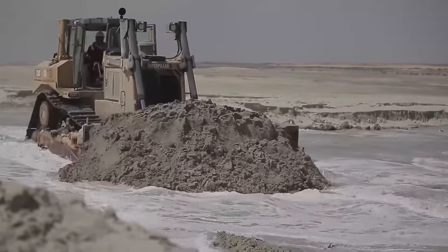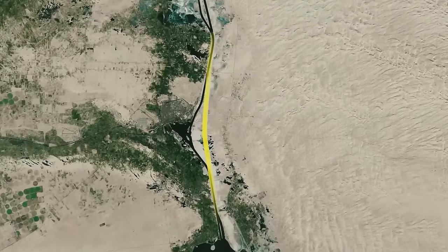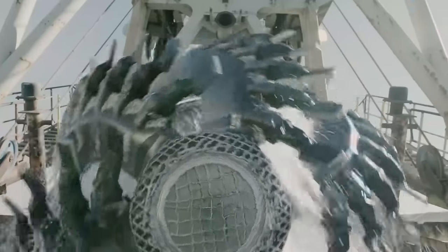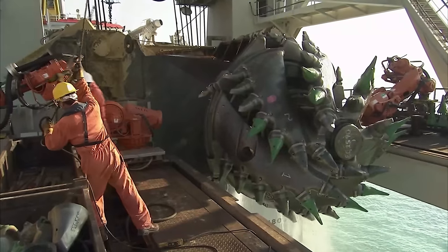The area is then flooded so that the dredgers are able to float. The same quantity of sand still needs to be removed, but this time from under the water. Machines at the forefront of technology, such as the cutter suction dredger, are enlisted for the task.